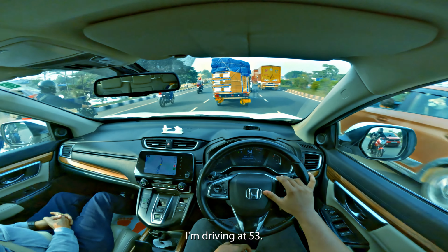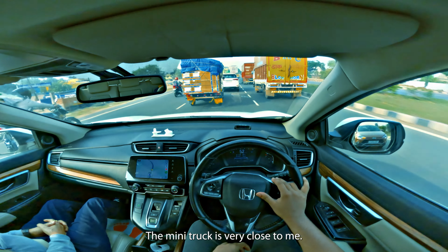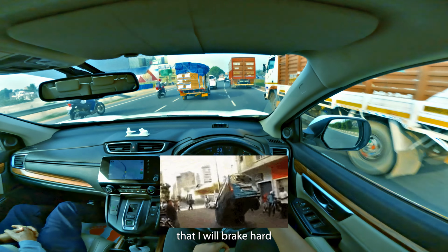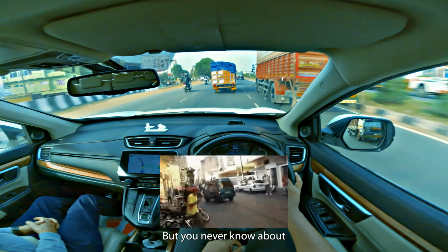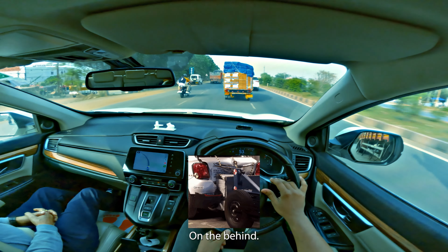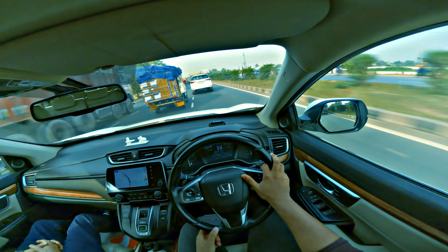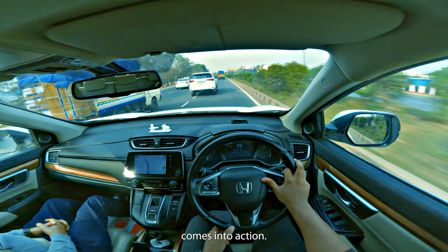I'm driving at 53. The mini truck is very close to me. If I brake, I'm very confident that I will brake hard and come to a halt. But you never know about the vehicles flying on the road behind you. They may not be able to react the same way as you do. So this is where preemptive braking comes into action.